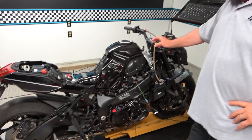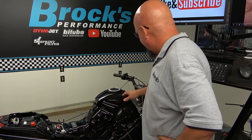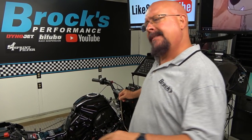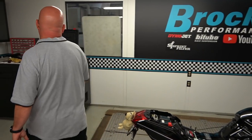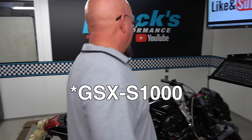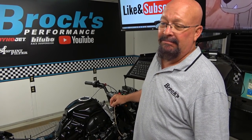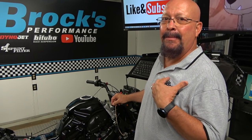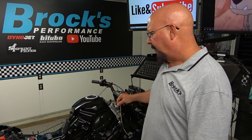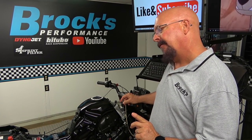Now, the seating configuration, as well as, surprisingly not the airbox, is out of a GSX-S 1000. I rode one once down at Bike Week. Comfortable. I mean, nice bike, but I'm a performance enthusiast. Quite frankly, it was a little boring, so I jumped on something faster, next chance I got. But that's where things get a little bit different.